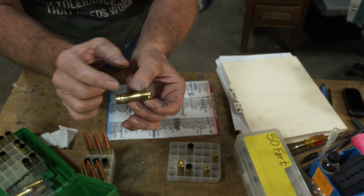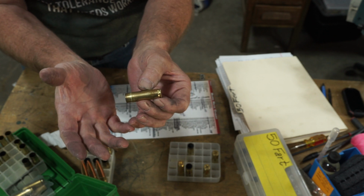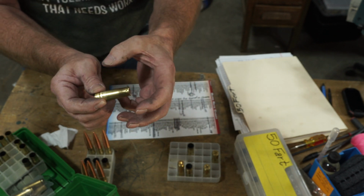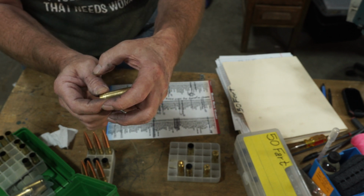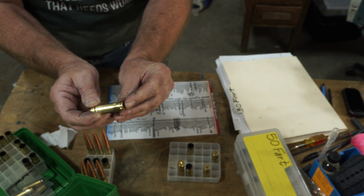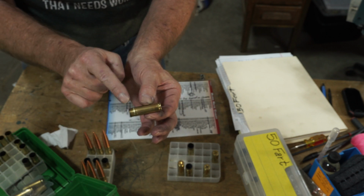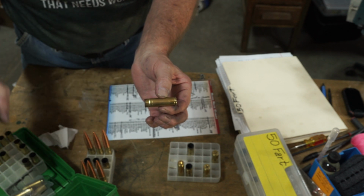The load I started with was a little bit too low to be safe. So the primer fired, the powder started, the case gripped the sidewalls, bam, because it's very fast, and the primer popped out, it protruded for a variety of reasons. When I first fired this case, it had no headspace.